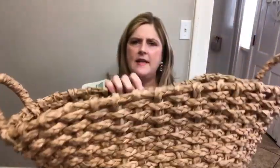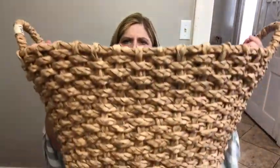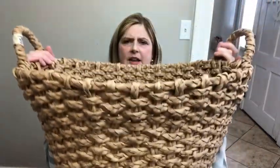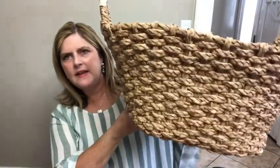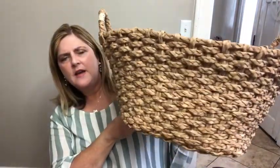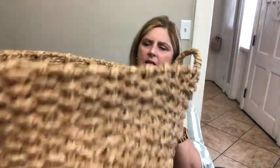I also purchased this basket, and this basket was $1.50. I like the way that it's very pliable, very bendable, and I like the size of it. I thought that it would be perfect to throw extra pillows in or a couple of cozy blankets in the winter. So this would be pretty, this would be nice to store towels in the bathroom.